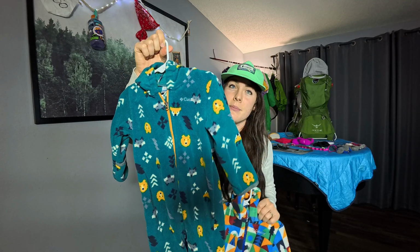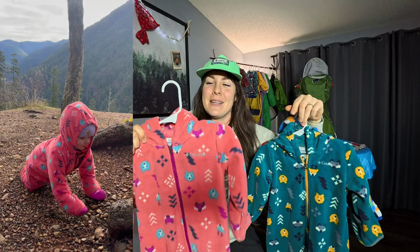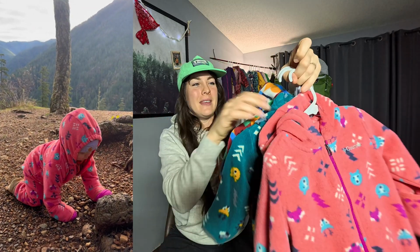When she was smaller in the Tula and an Osprey carrier, it's super nice having one piece so she isn't bunching up on the pants or the shirt and that she's fully covered. This thing is super cozy. I loved it so much that I bought her the next size up. So she's currently still kind of wearing this one. She's almost outgrown it, but these guys have gotten a lot of love.